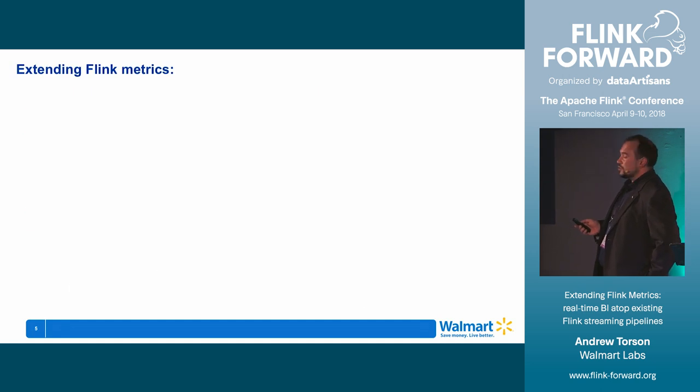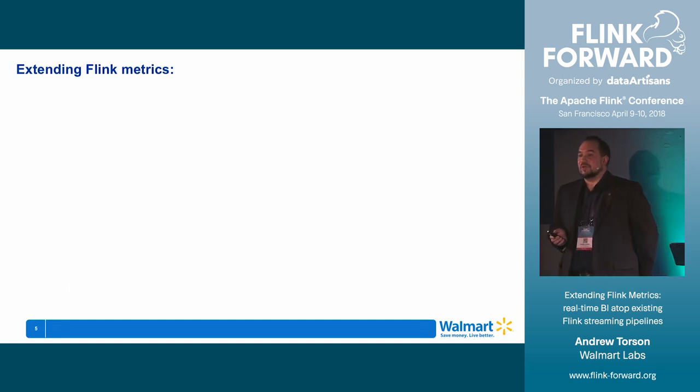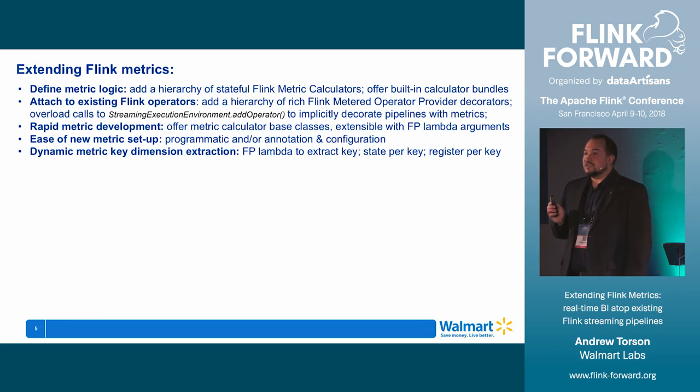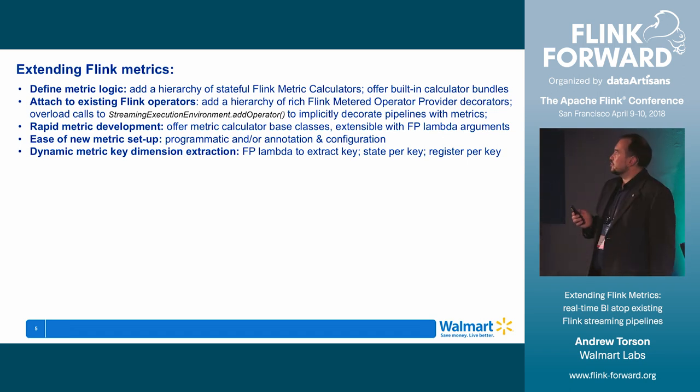So we decided to extend Flink metrics and make a little library that we can use on top of Flink metrics. Let me give you a quick overview of what this library does for us. It answers those questions that we had in red on the previous slide. So, how to define metric logic?